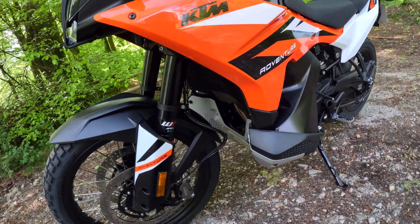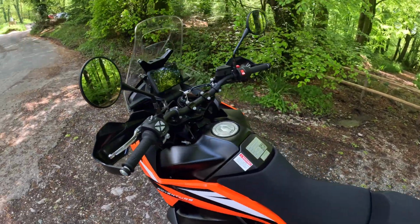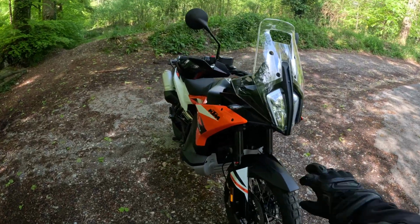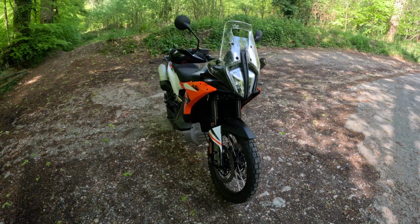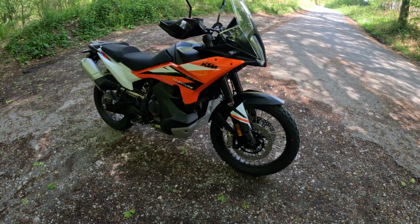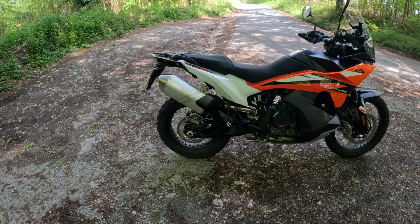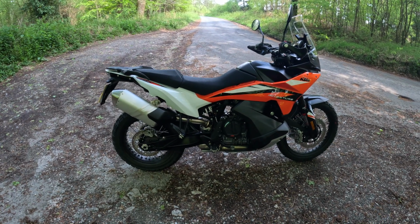We've got the WP Apex forks. This year they are adjustable on the 2023, just with the clickers at the top there. We now have the new wing bits added here, the new bodywork, so that the headlight doesn't stick out as much. Nice spoked wheels. Hideous exhaust that's dying to be changed as soon as you receive it. But yeah, a nice looking bike.